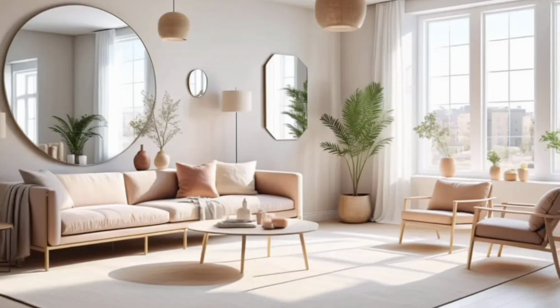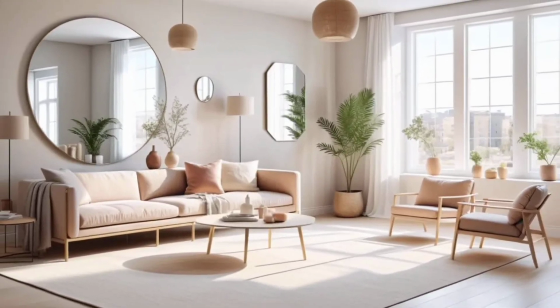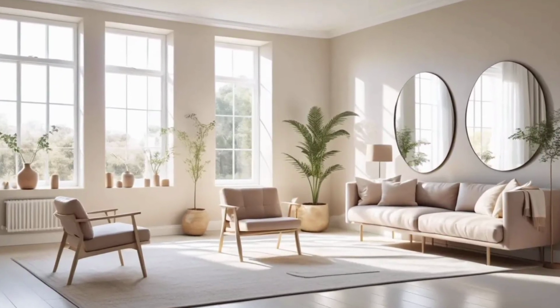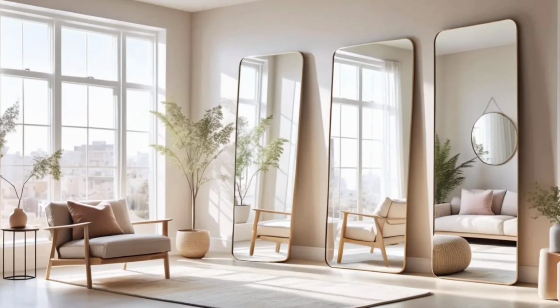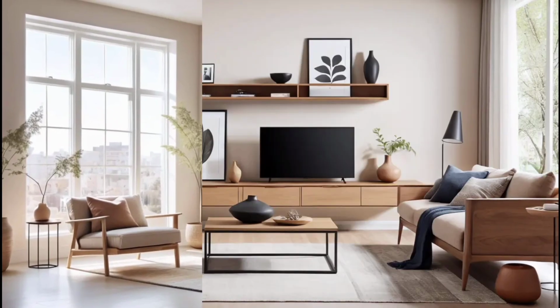Mirrors are a great way to create the illusion of a larger room, especially in small spaces. A strategically placed mirror can reflect light, making the room feel brighter and more open. Choose stylish frames that match your decor theme and place the mirror opposite a window or light source for maximum effect.